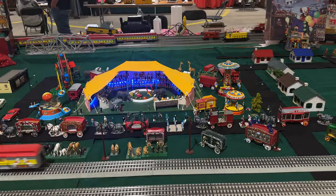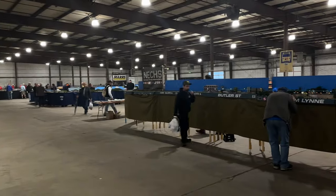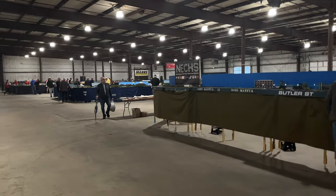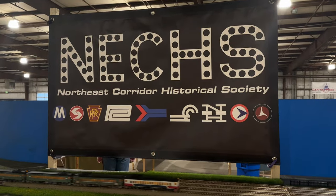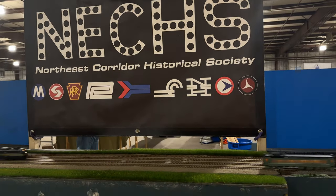We got a show going on in there. This section of the building, there's probably 10, 12 layouts in this building. A lot of layouts. NECHS, the Northeast Corridor Historical Society.